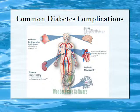Complications of diabetes cover a wide range of ailments, from circulatory problems to infections to organ failure. Diabetic nephropathy is a kidney disease resulting from diabetes. Diabetic neuropathy is loss of sensation in the extremities. Diabetic retinopathy is a disease of the retinal blood vessels causing gradual visual loss, leading to blindness.